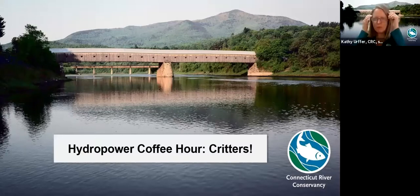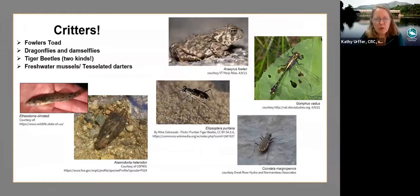And I'll kick it off by introducing myself. I am Kathy Urffer. I'm river steward up in Vermont and New Hampshire, and focus primarily on the relicensing right now of the Wilder, Bellows Falls, and Vernon dams, in addition to a lot of the smaller run of river dams in the watershed up this way. And so my job for right now, in addition to introducing myself, is to introduce you to the Fowler's toad, Anaxyrus fowleri. So that's that critter up at the top of the screen there.